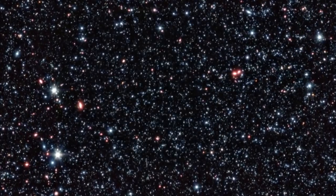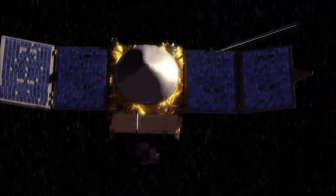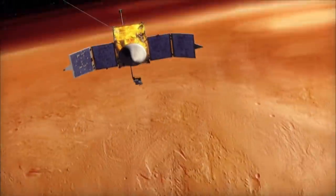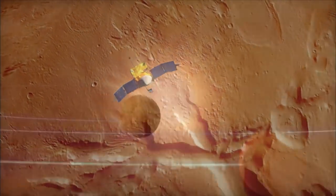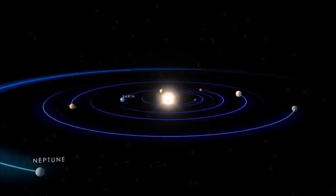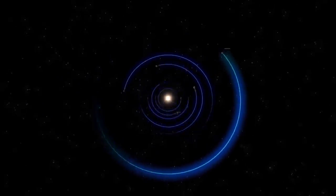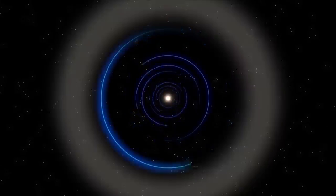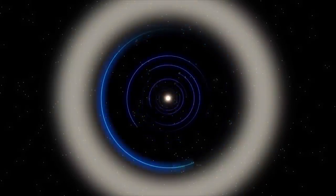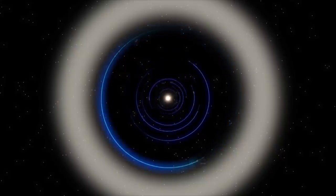After centuries of scanning the skies with telescopes and decades of sending unmanned probes to other planets, we should know our own solar system pretty well. But we can't see everything. For example, we know the formation of our solar system should have spawned a zone of small icy bodies well beyond the orbit of Neptune.